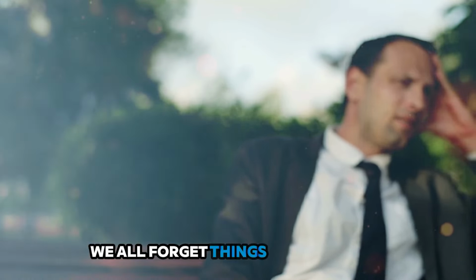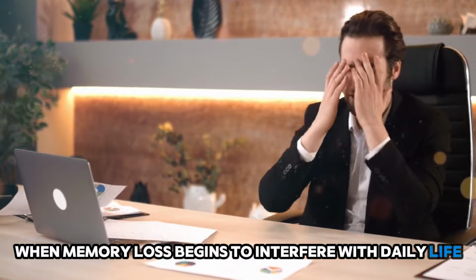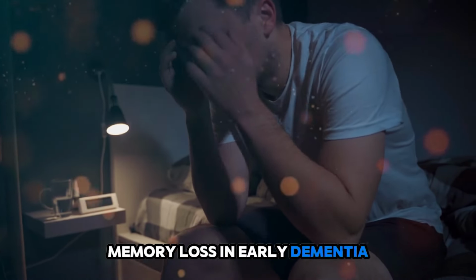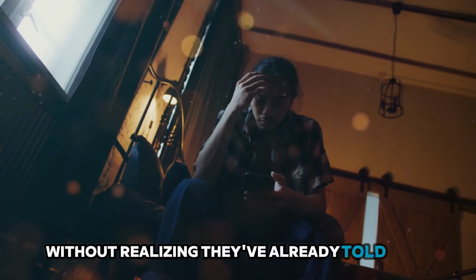We all forget things occasionally, but when memory loss begins to interfere with daily life, it can be a red flag. This isn't just about forgetting where you left your keys, it's about forgetting things that are vital to daily functioning. Memory loss in early dementia typically involves recent events. For example, someone might forget important dates or appointments, only to remember them later. They may start repeating the same questions or stories without realizing they've already told them.